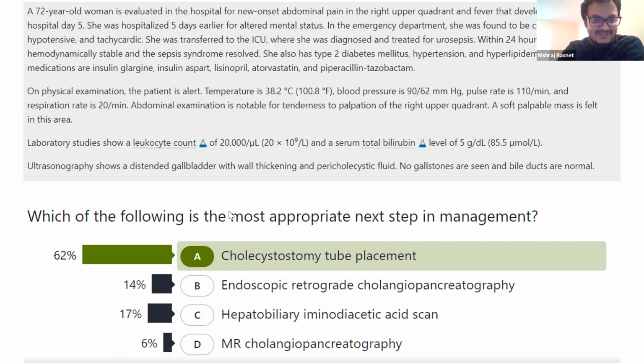All right, let's move forward. So yeah, the right answer here is cholecystostomy tube placement. The only other thing we could be confused about is cholecystectomy. If cholecystectomy was one of the options, then you would still choose cholecystostomy tube placement, because this patient is critically sick. She's in the ICU. She is septic. She has a high white cell count, and she needs her inflammation to subside before taking out her gallbladder. So she will need to get a cholecystostomy tube placement before that.